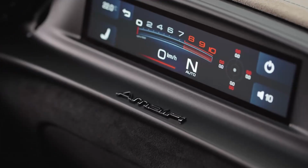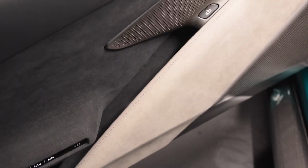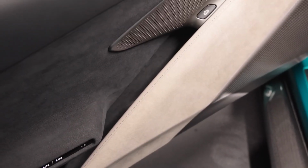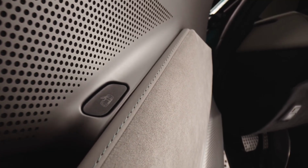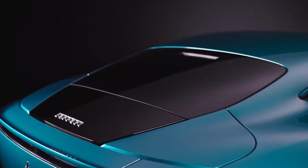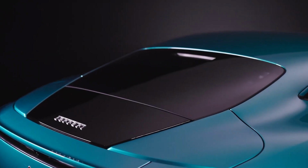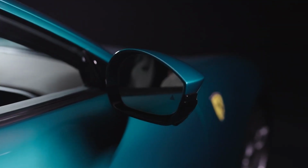Now, onto performance tech. It's got brake-by-wire for sharper stopping, an upgraded ABS Evo system, and a smarter electric power steering setup that reads grip 10% faster. Super helpful if you're pushing it on a twisty road. There's also a full suite of driver assists, like adaptive cruise control, auto emergency braking, blind spot monitoring, lane keep assist, and traffic sign recognition.